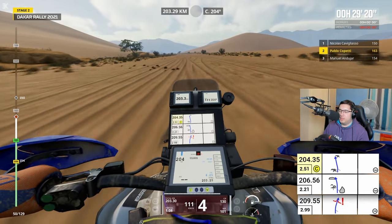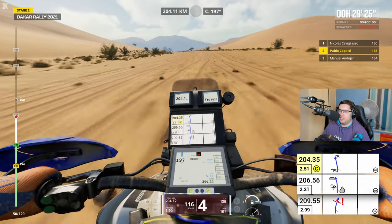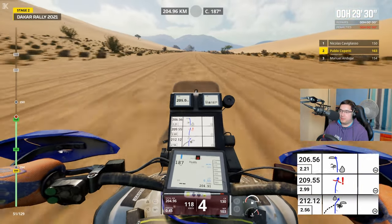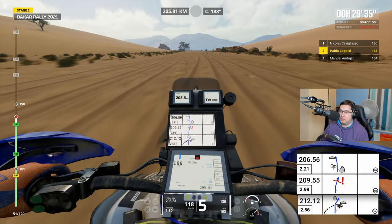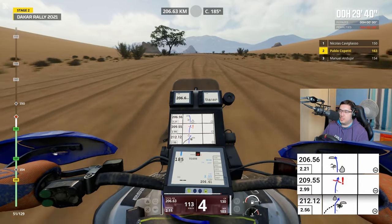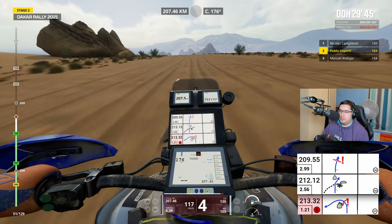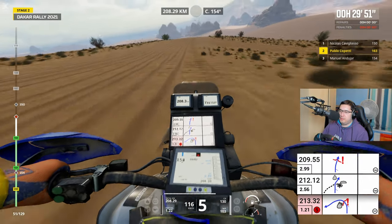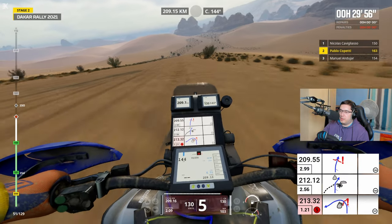No, still not liking fifth. Again, it does look like we're closing up to Nicholas, but it looks like there's lots of time between these waypoints. That's probably why it's very flat out as well. Again, not liking fifth still. That's Manuel's free of the control zone. Well, at least it's flat out road for us as well. Not me good on the flat out roads. There you go, can finally use fifth, that's nice. About damn time.